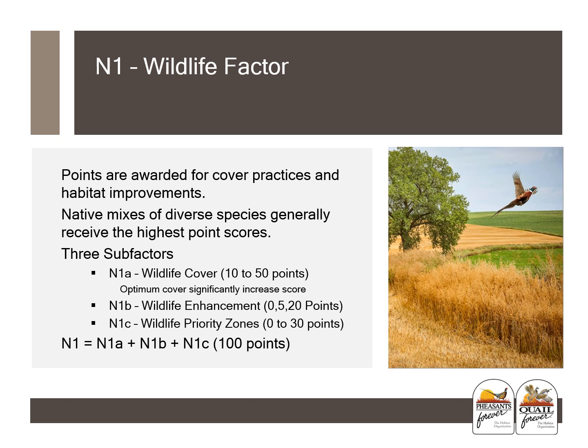Wildlife priority zones, or N1C, is not something that can be influenced by the landowner. The 3 sub-factors include wildlife cover, wildlife enhancement, and the wildlife priority zones. If you add up those 3 sub-factors, you could get up to 100 points.